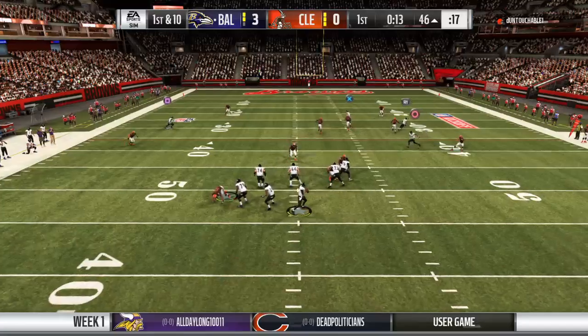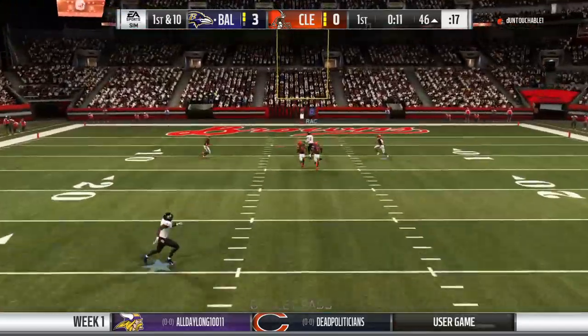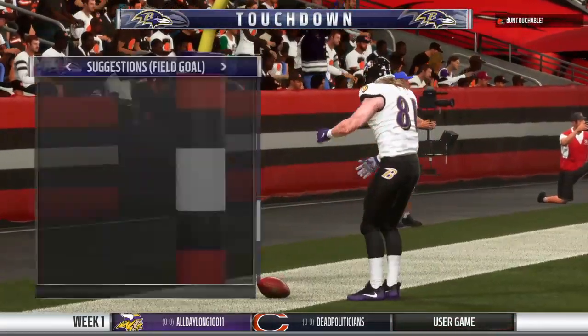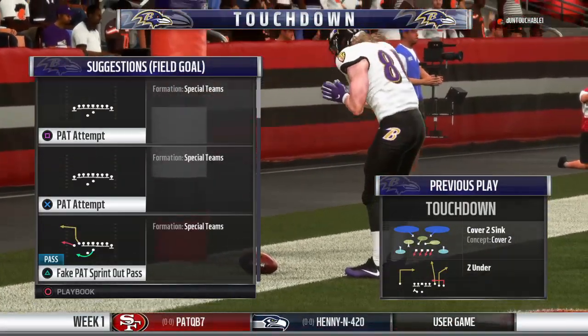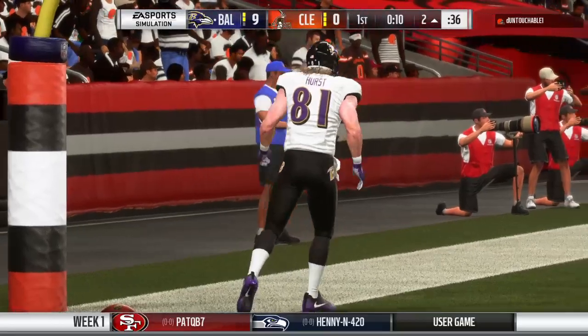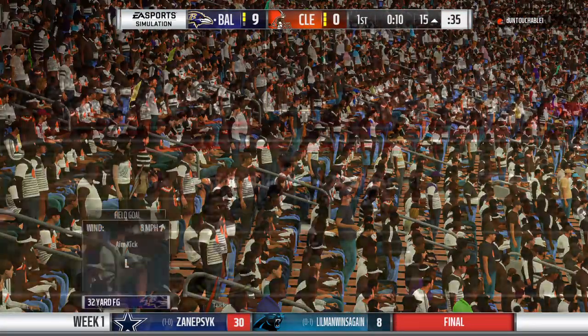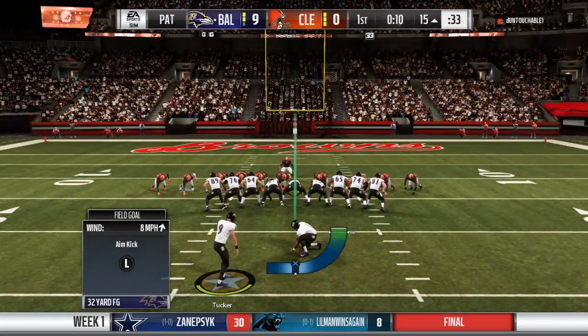To throw again is Jackson. He's going to fire one deep over the middle. And this is caught inside the 5. And he'll take it into the end zone for a Ravens touchdown. Hayden Hurst, 46 yards. And the Ravens will add on to their lead.